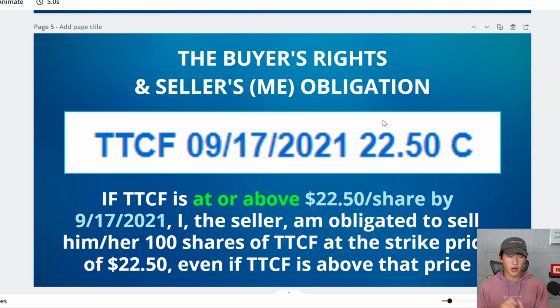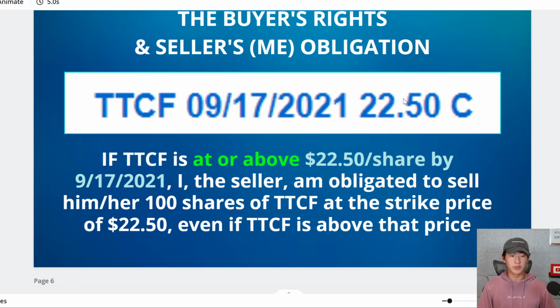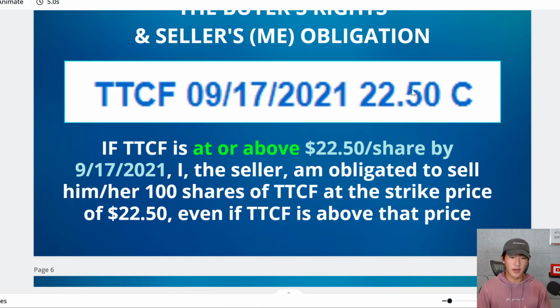And it's better to do a covered call because in the case that on September 17th, TTCF is at $25 per share, that means I'd have to go buy it for $25 per share and then turn around and sell it to this buyer who bought the contract at $22.50 per share. So I would instantly, just like that, lose the difference. I would lose $250, right? So that's why it's called a covered call, because I already have these shares.